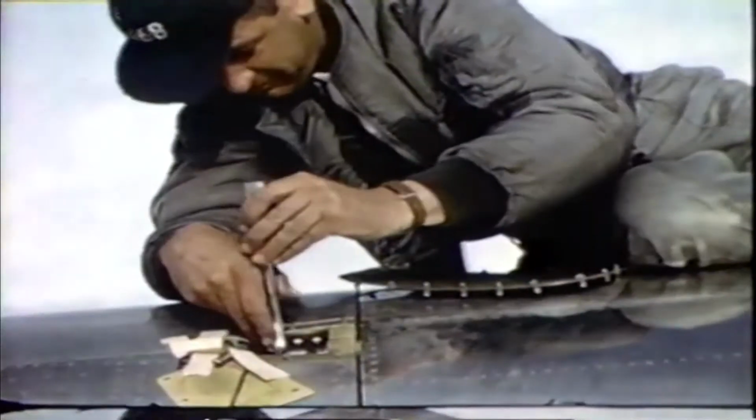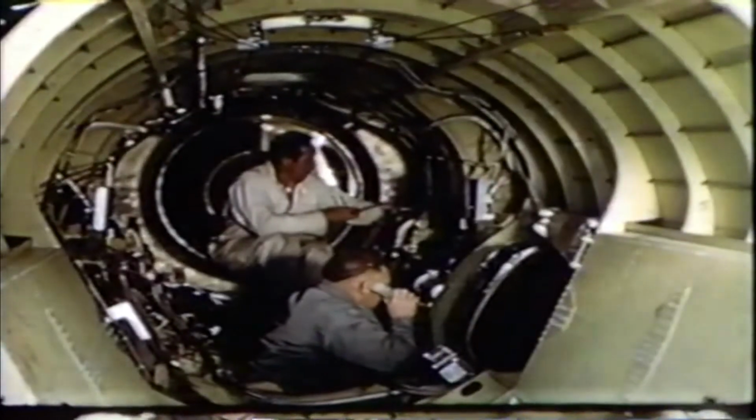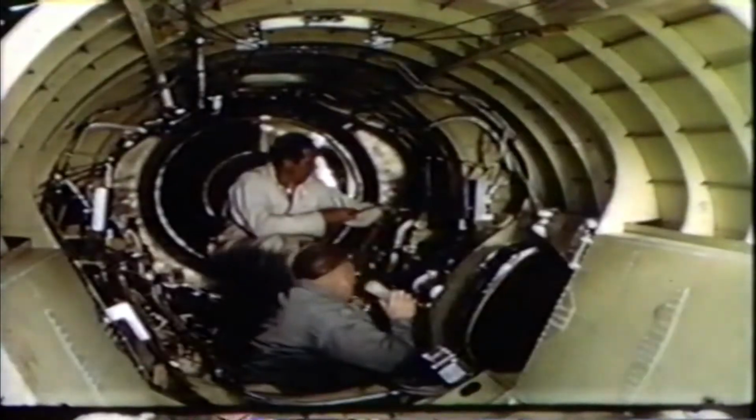The Angel is simplicity itself. All control surfaces are cable-operated. The tail section of the fuselage attaches with only 3 bolts. The inside of the 80-foot wing is just 4 big fuel tanks. The interior of the fuselage is plain and uncluttered.